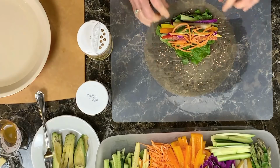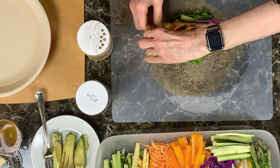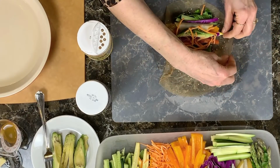So you can see here how I have it more towards me. And then I'm gonna pick up the sides and fold the sides in because I'm trying to create kind of like a burrito.